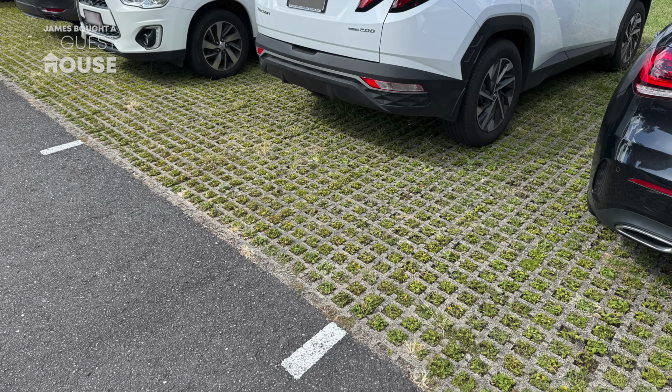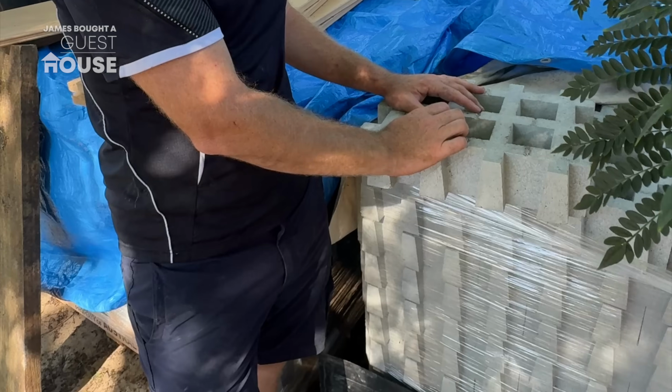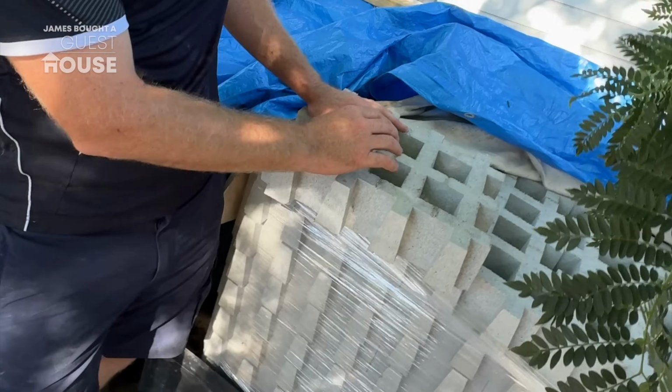Now, there are many options to fill the holes of the grid, including dwarf grasses or low-spreading plants to soften its appearance. But my landscape design already includes a lot of greenery. I want the driveway to be really low maintenance, so I'm going to go with either gravel or pebbles to fill the holes in that beautiful grid pattern.